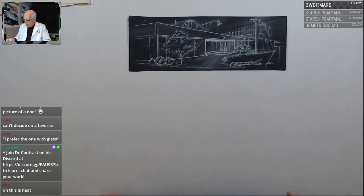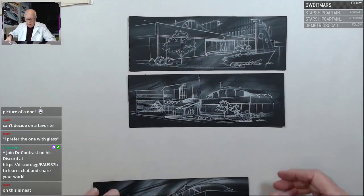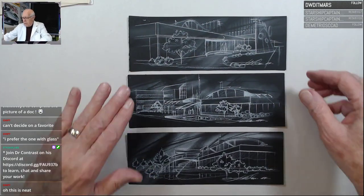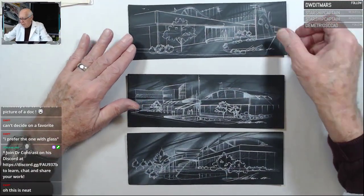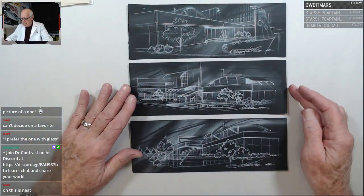And get my fingers lined up here, we'll be good. There's one, there's two, and I think we get the third one here without any interference. There we go, let's move them up just a bit. So there it is. And there it is. Hopefully that'll make some sense.